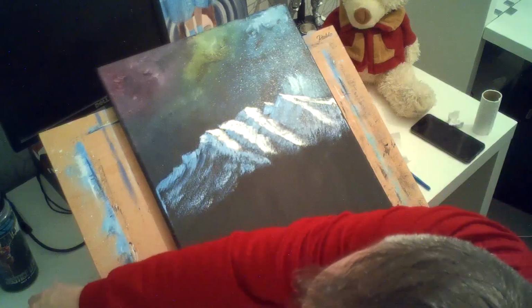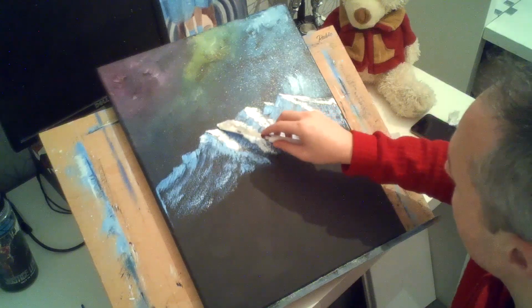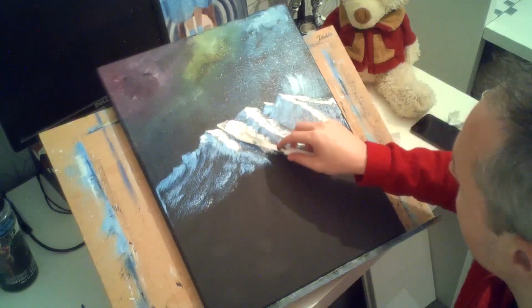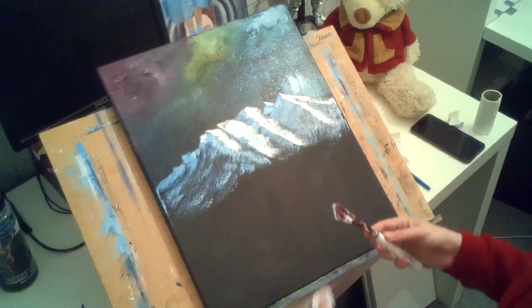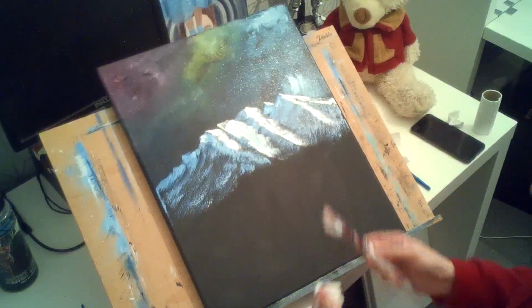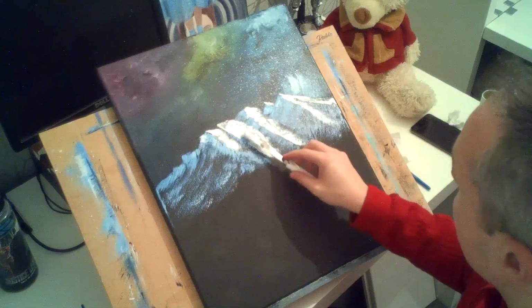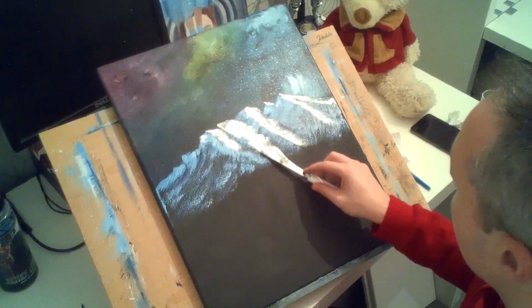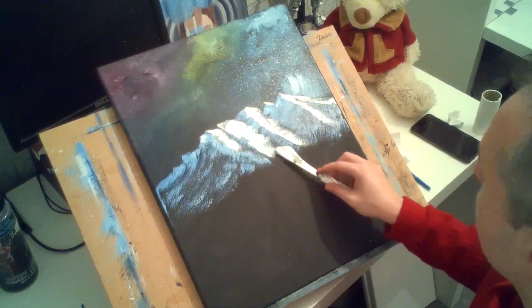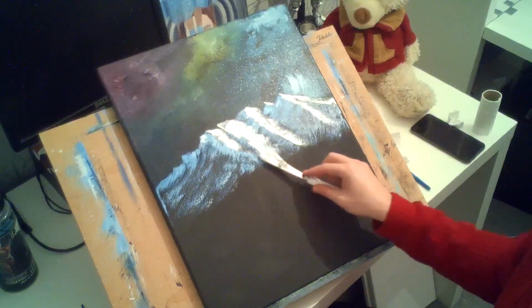So up next, we're going to have a couple of trees. And at the base of the mountain, what we do is blend in the paint to make it look like distance, just using that same brush that I used before to blend the sky. And then we'll put some trees down. Might just keep them dark. Don't necessarily need to have green trees on my planet. And then we'll start on the water effects.